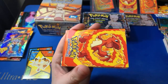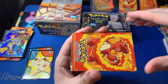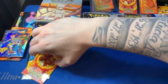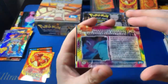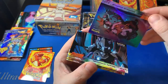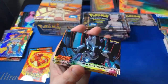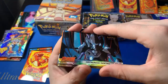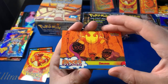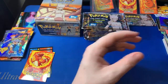Charmeleon again. That Charizard is eluding us. But Charmeleon, you can't be mad at that. We just need to complete that evolution line before this opening's over. Our holo, here's one we haven't gotten yet. Underwater Adventure. Mechanical Mewtwo. Success with Charizard about to sit on Meowth's face. And the nefarious Team Rocket, another one we haven't gotten yet.